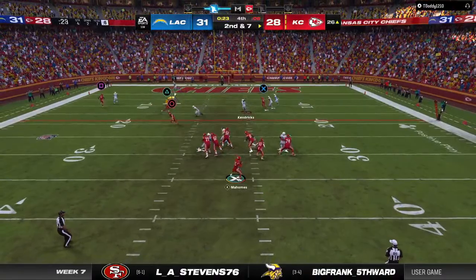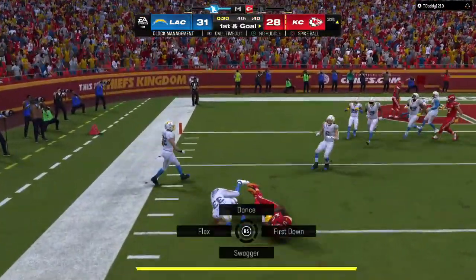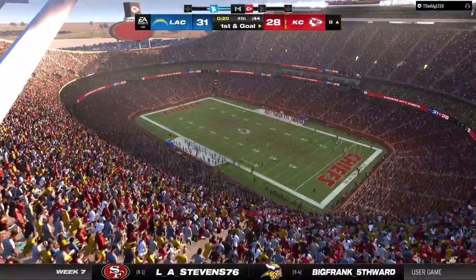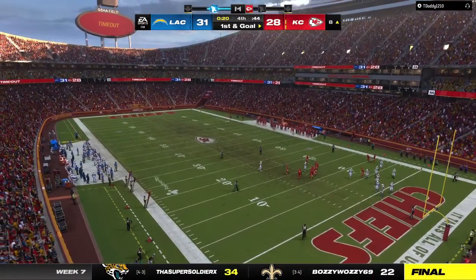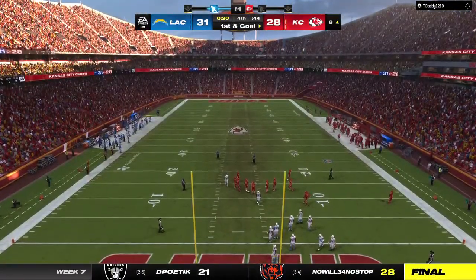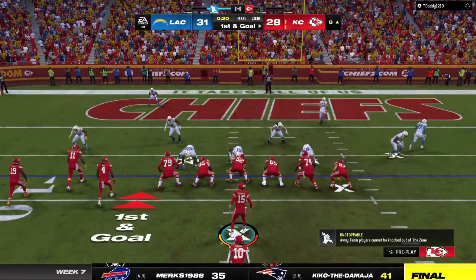Mahomes. That'll be caught by Tony. And they've got it inside the 10 at the 8. The Chiefs will use the first of their timeouts as the clock will stop with an even 20 seconds left to go. First and goal at the 8-yard line. Here we go. 1st and goal.